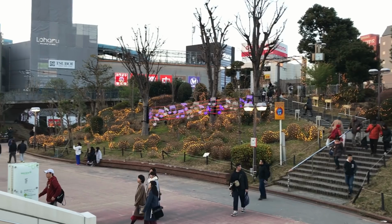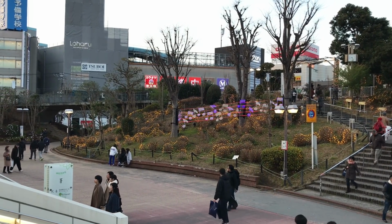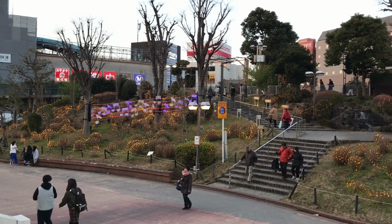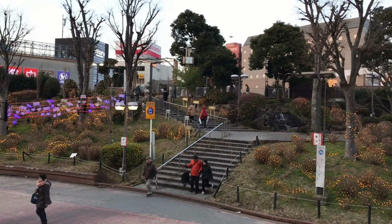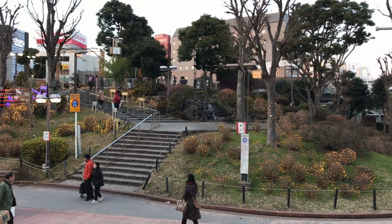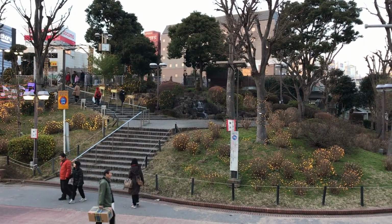All right, so holiday lights still haven't been taken down. It's the 21st of January, so that's a little slack, but I guess they look kind of nice. All right, let's wrap this up in front of that waterfall over there.